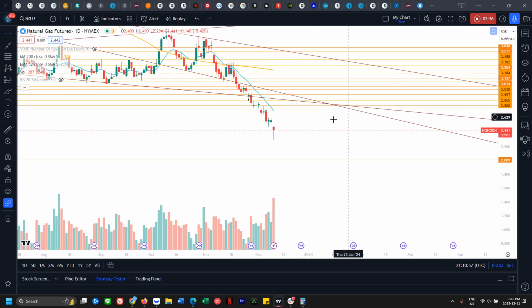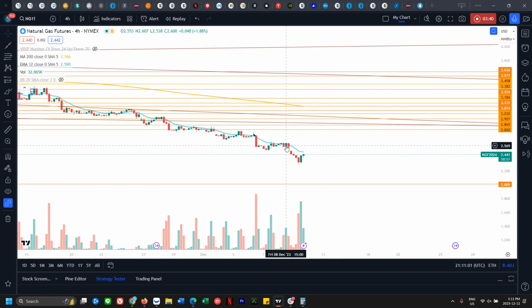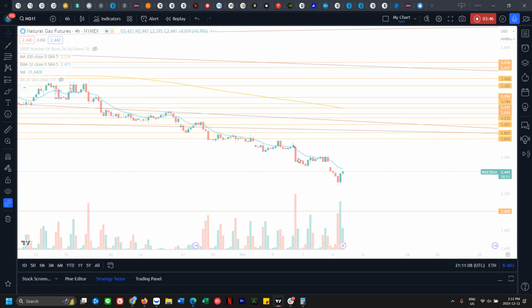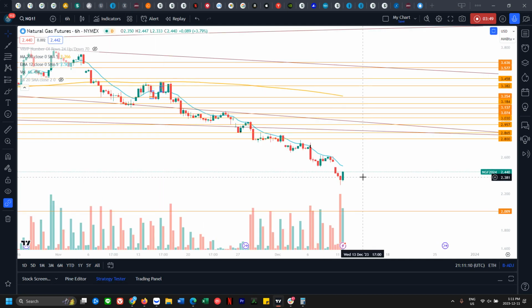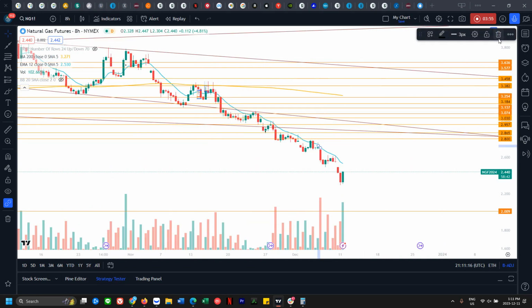That's why you want to see trend changes before we try to get in. As of now, let's take a look at the 4-hour. The 4-hour EMA 12 is still a resistance, but let's see if it's more clear on the 6-hour. The 6-hour is a little bit more clear for the EMA 12 resistance. The 8-hour is probably the most clear. If we can't break over the EMA 12, the teal looking line on the 8-hour, you can see the resistance: rejection, rejection, rejection.